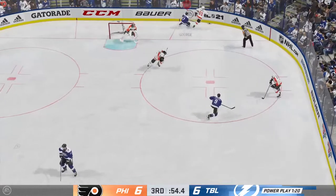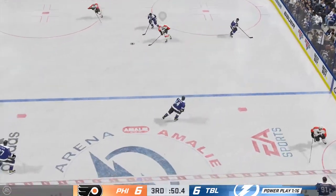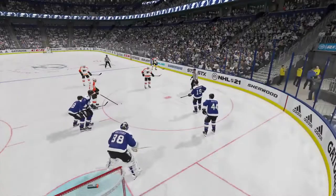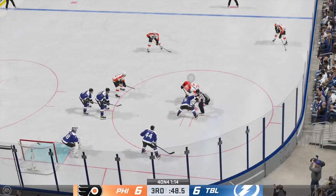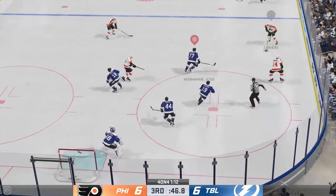Under a minute to go in the third. Beautiful 360 with the puck. Taken down and the officials caught it. Quick whistle stops the play. The Bolts are getting 2 minutes for tripping. Soon as the hands go up when they start to plead with the ref, you know they know they're guilty. Philadelphia has won the draw and they'll go to work.